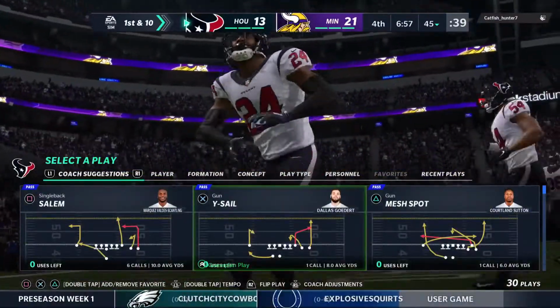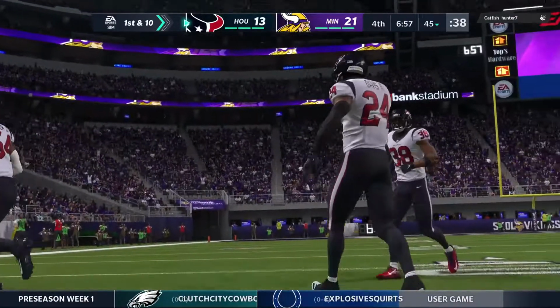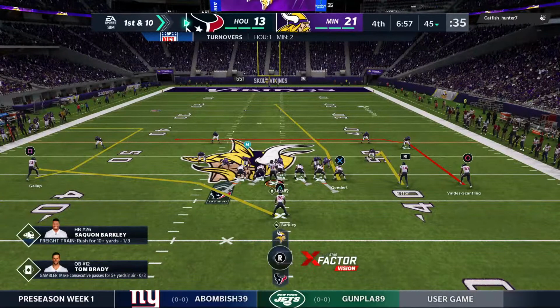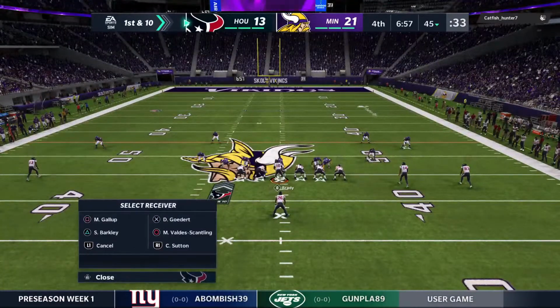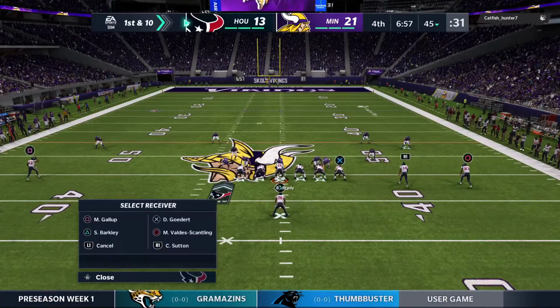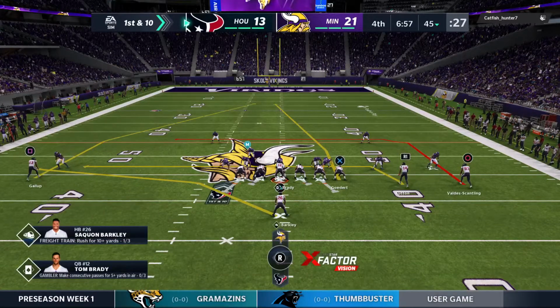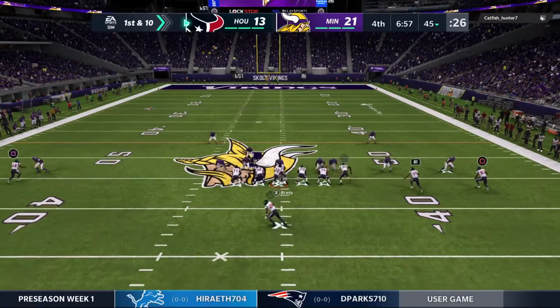A seismic shift in momentum here in the fourth quarter. That's the break that the defense needed. And you know as well as I do, people are going to question the play call in that situation. Sometimes you have to question the execution, not necessarily the call. And in this case, those defenders found a way to give their team a chance.